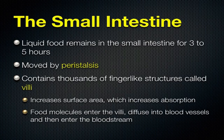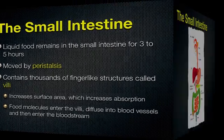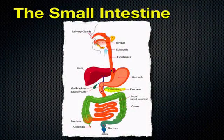We've broken down the food, we've digested it, and now we're taking it into the body cells via the bloodstream. So here we can see, so far we've gone from the mouth down the esophagus into the stomach, and now we're into the small intestine, and then the next section would be going through the large intestine.